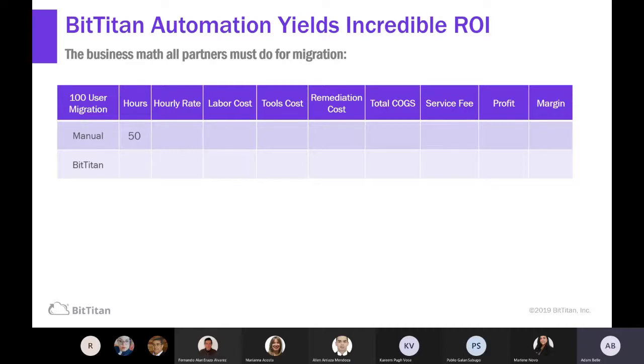On average, 100 users is going to take 50 hours to migrate because you have to manually touch each one of those machines. If this was the hourly rate you were paying out to your engineers, that would be your labor costs for your project. You don't have any tools costs because, hey, you're doing the project manually. Remediation costs, this is typically 10% of labor, so just project cleanup and overages. Your total cost of goods, and then if you are billing out at $50 a user that you are migrating, pretty standard for 100 users, that's what you could bill out for that kind of a project. That would be your profit, and that would be your margin.